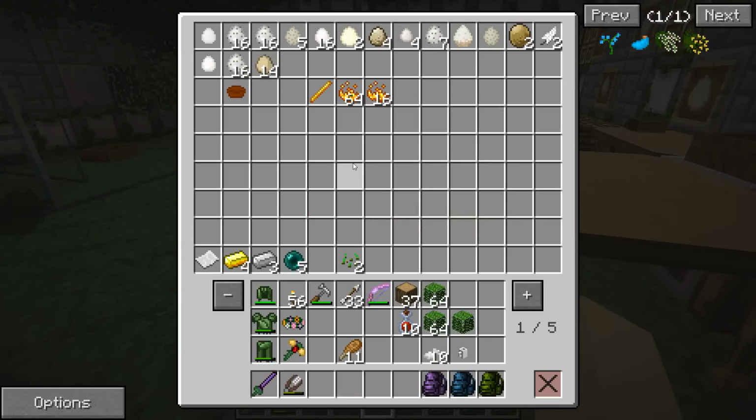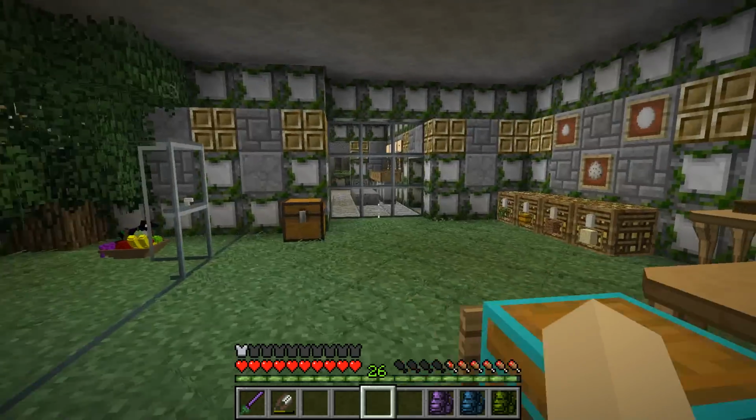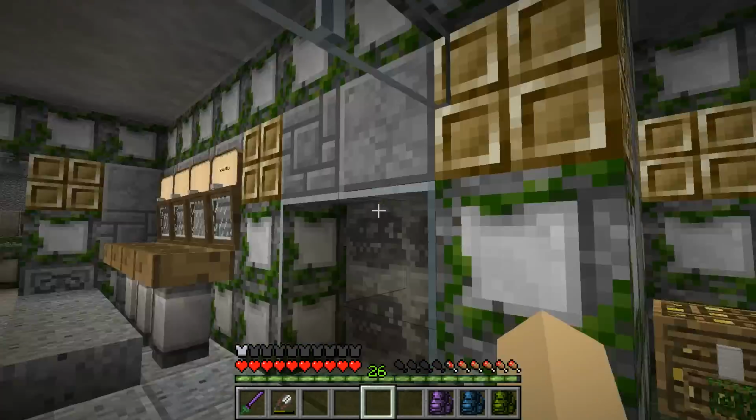So no more breeding of the blaze chickens until I manage to get more blaze rods. So I'm gonna have to hold on to those. I really love having blaze powder though. It's really awesome.